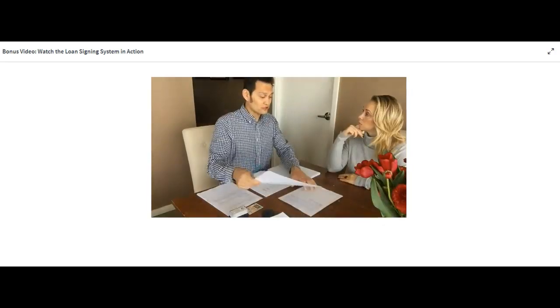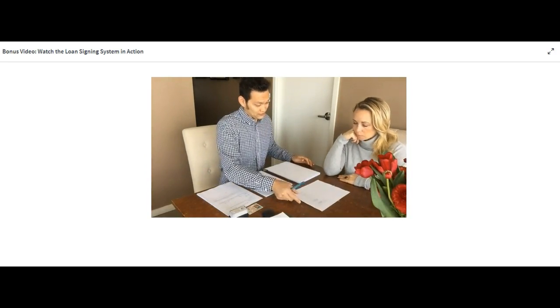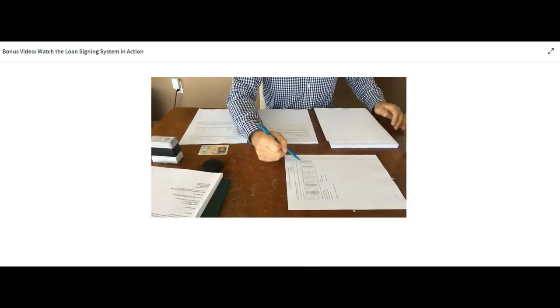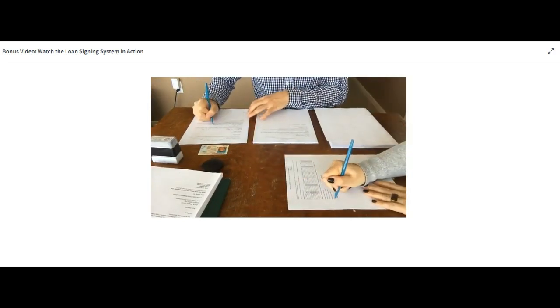So you stated earlier, you understand what an impound account is. This next page simply shows you what that impound account looks like, how much money is going to be in that account each month. This is how it accrues on the right, and when they pay out your taxes and insurance respectively. Sign right here for me.